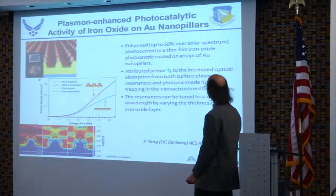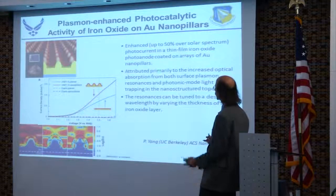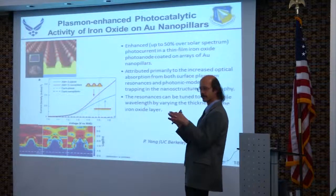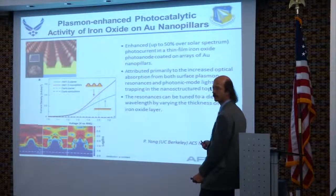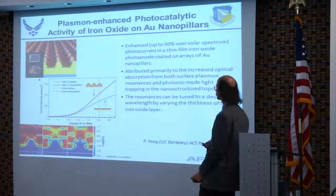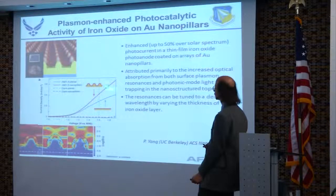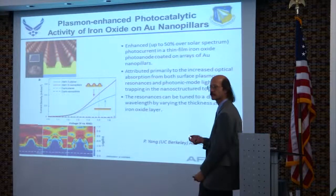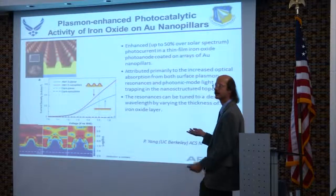And so this is an example of some of the work that's being done by Peidong Yang at Berkeley, where he's demonstrated that if you take a structured gold surface that's got some plasmonic effects and then put a coating of iron oxide as a photoanode, he gets enhanced current when you expose this to sunlight. And this is mostly due to improved absorption due to the plasmonics of the structured metal, as well as some photonic effects in the structured substrate. And so this is very useful for being able to enhance these kinds of processes and make them more efficient.